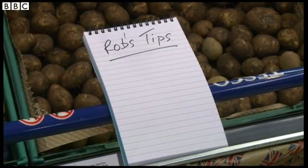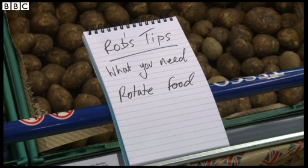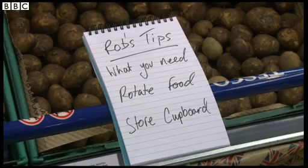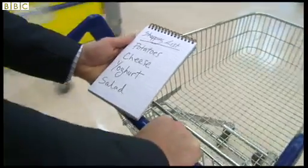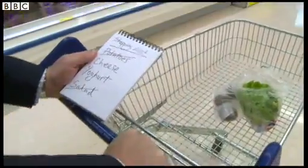These are Rob's key tips. Buy only what you need. Avoid unnecessary bulk offers. Act like a supermarket: move the older stuff to the front of the fridge so you don't forget about it. And keep your store cupboard stocked with rice, pasta, anything that can help you to use up those leftovers. Enjoy meals and cut down on waste. That's both food and money.